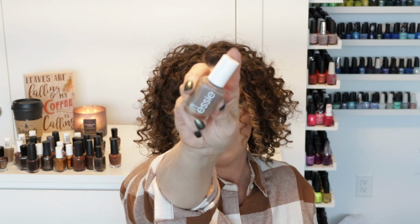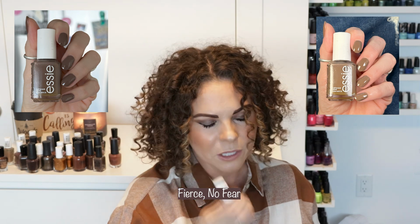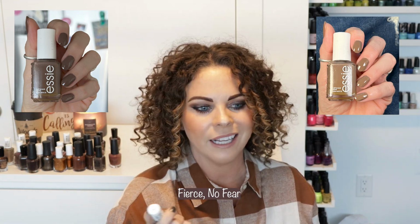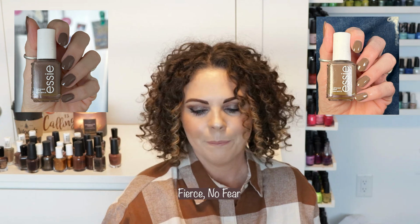Next up, this is an old polish. This was a polish that was released before I even liked brown on the nails. This is Fierce No Fear. I feel like this was a release in a summer collection, and I remember thinking, why are they releasing a brown in a summer collection? But now I love this polish.